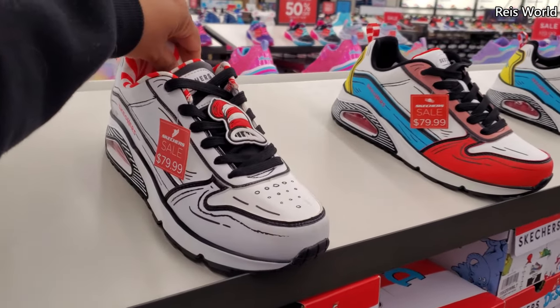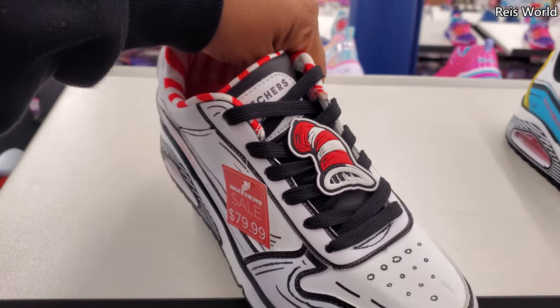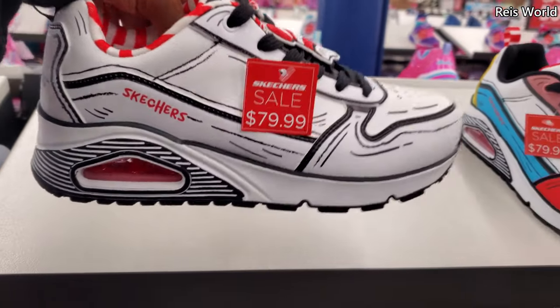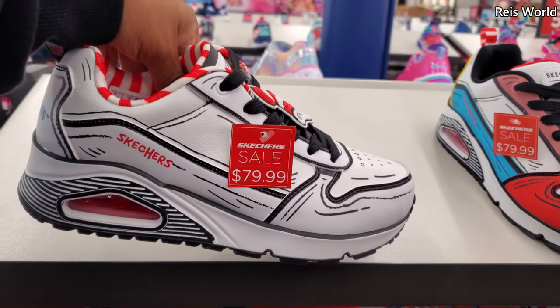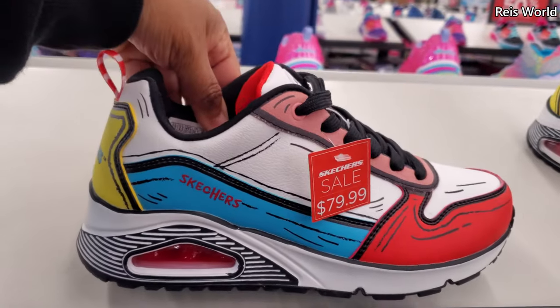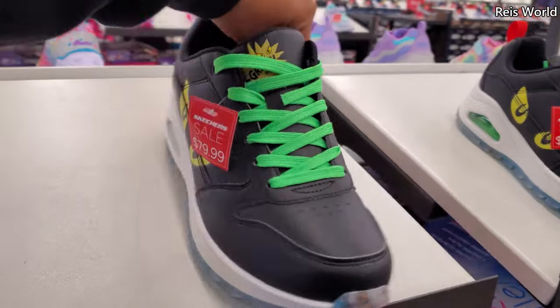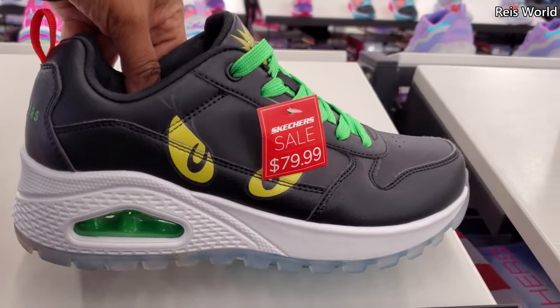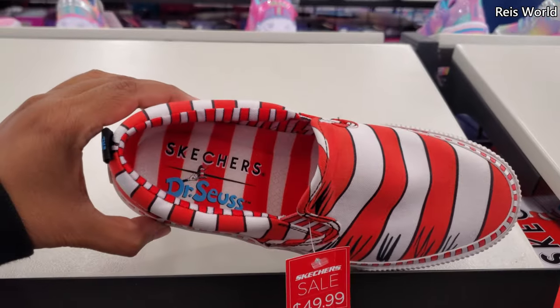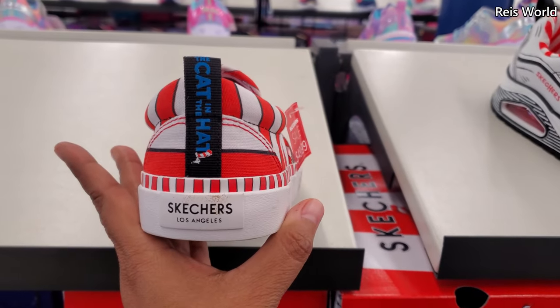So $88, we have Dr. Seuss in here, the Cat in the Hat, and it is buy one and get one 50% off. And they also have this one. There's many versions to choose from. Looks like another cartoon. And check out the Grinch. His eyes are on the side. And 50. Keep in mind, you can find like Thing One and Thing Two in Ross.